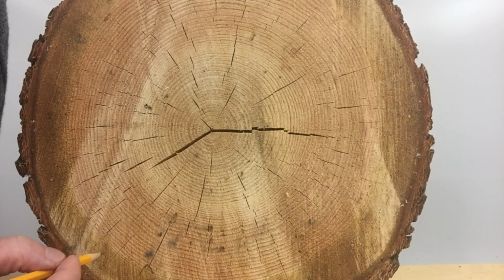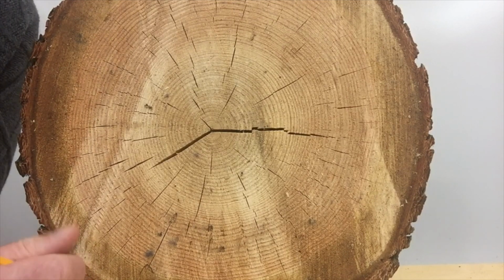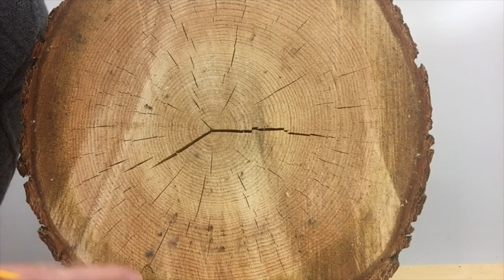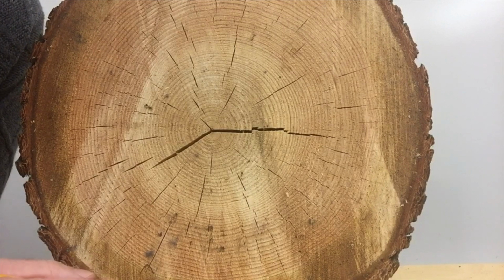And we have a lot of really thin lines here. Really struggled. 52, 53, 54, 55, 56, 57, 58, 59, 60, 61, 62. Wow, this tree's older than me. It lived for well over 60 years before a windstorm knocked it down here on our schoolyard.